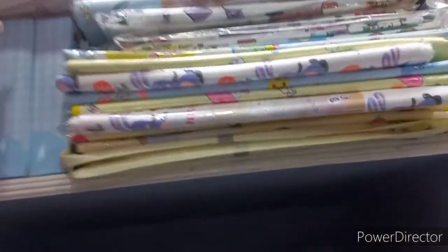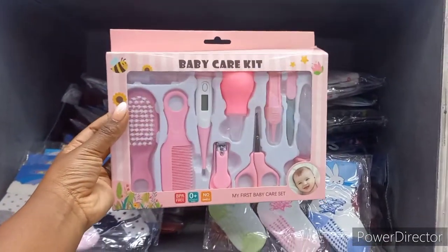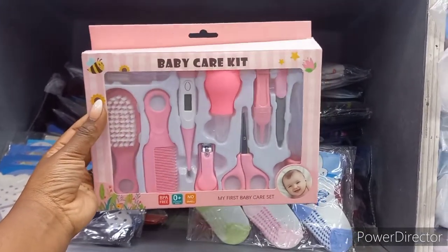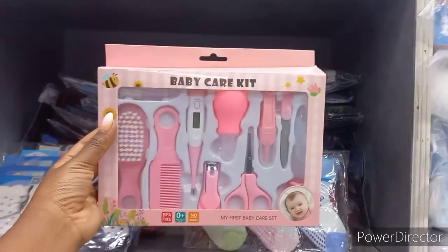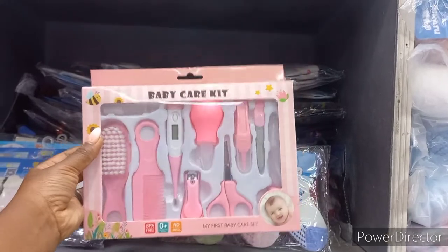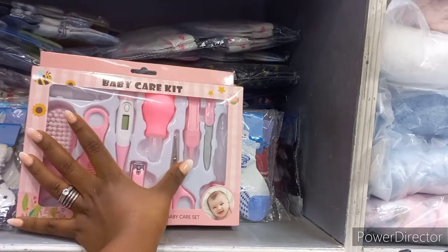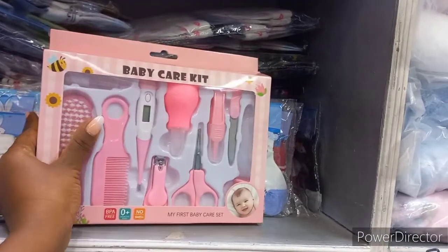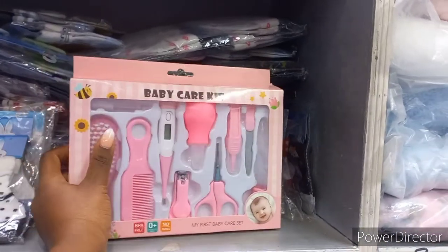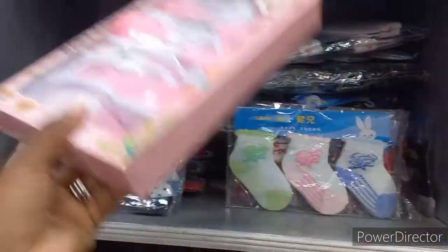And then we have the care kits here. Beautiful. It has a brush, a comb, a thermometer, a nail cutter, a nose aspirator, and then there are scissors. And what is this? It's a holder for a crepe. Oh, nice. And then there's a nail file. And what is this again? Medicine dropper. Oh, amazing. Very beautiful. How much is this? At 850.